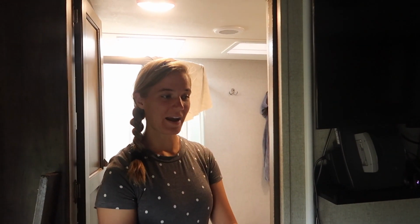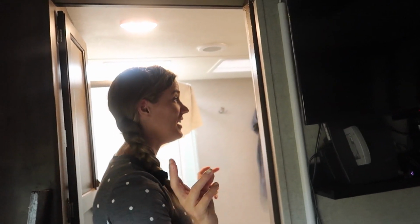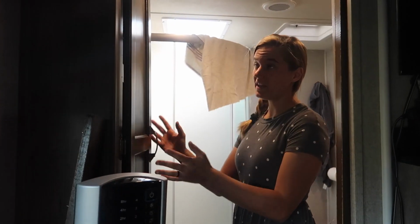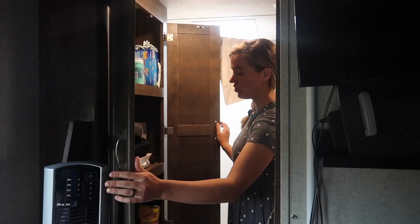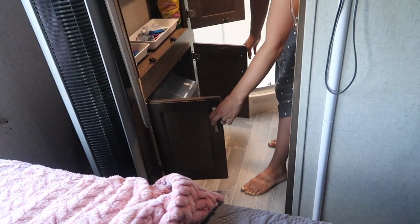So right off the master, there's actually 2 doors. So this is the ensuite door to the master. This is really nice. This is all storage, which a lot of them didn't have, and we totally use it. We have everything even down here for all our extra stuff.